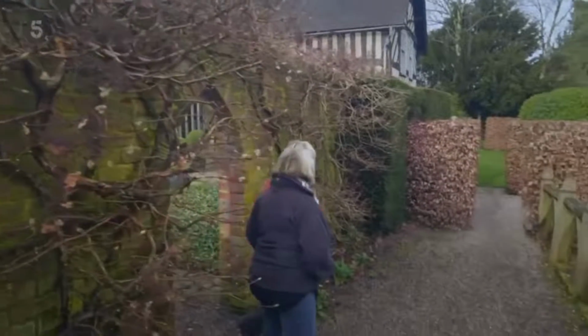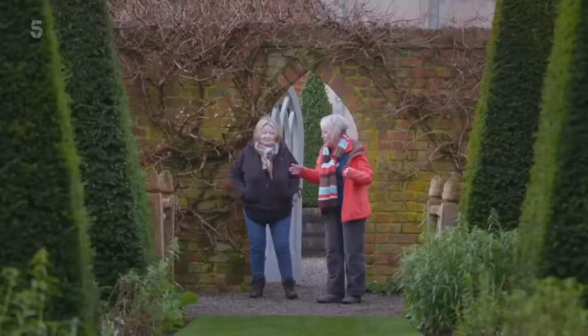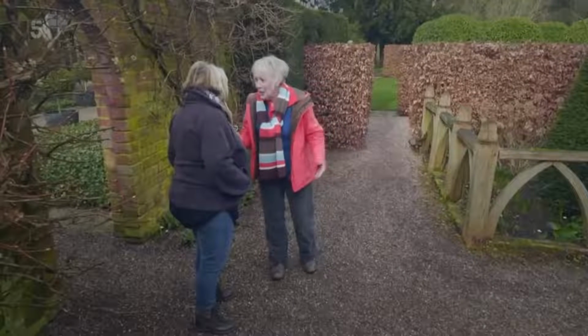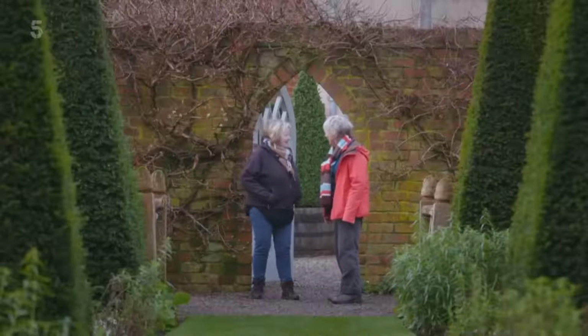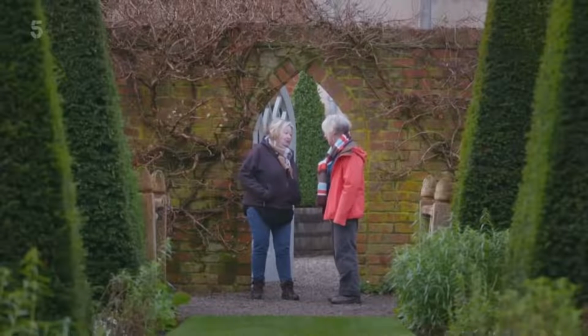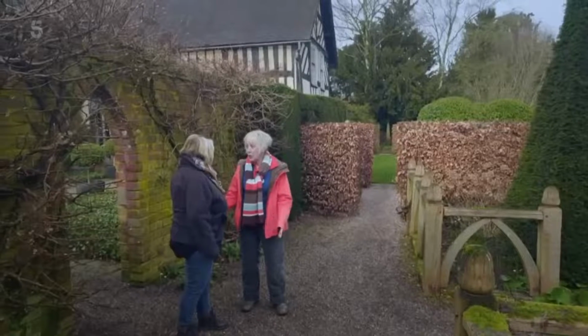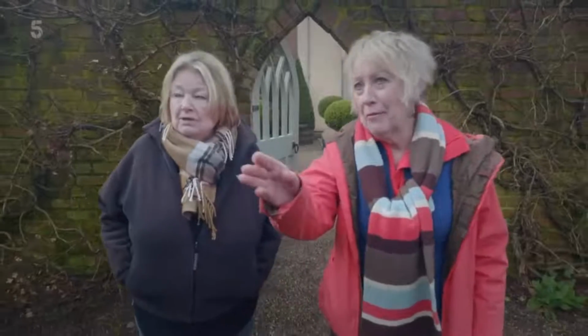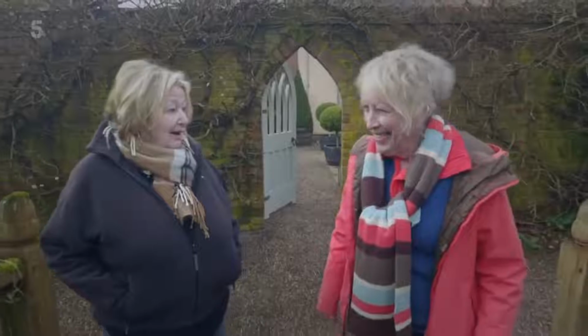I just love the way your garden's all about entrances and exits. It's very Shakespearean, it's very theatrical. It's funny you should say that, but I love theatre design. That's what I always wanted to do, really. And that's what you've done. You've created theatre within it, too. When you look at things like these lovely yews, are they obelisks? I think they are obelisks, yeah.